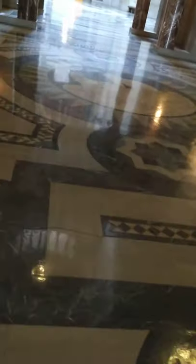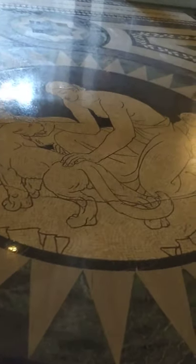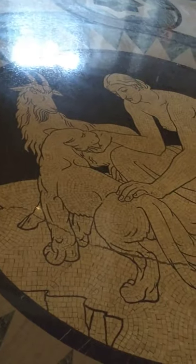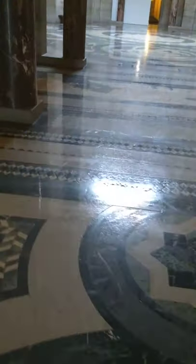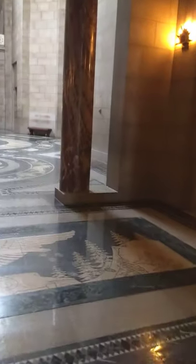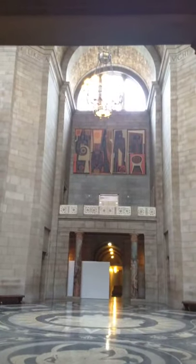As we head through the Hall of Fame, there are also beautiful mosaics on the floor. Some of mythology, some of natural history. First, we'll look at some more of the Nebraska Hall of Fame. So before you get to the big rotunda, we turn right.